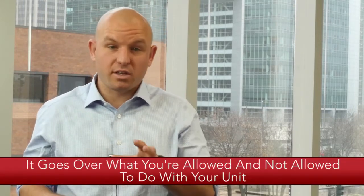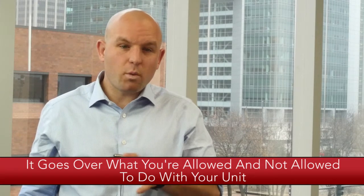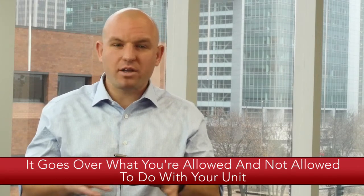If you're buying a condominium or a townhouse, you will be provided the HOA documents. You'll receive CC&Rs and bylaws for the HOA, which are basically the rules you'll have to abide by if you decide to purchase a property within the community. It goes over what you're allowed and not allowed to do within your unit. Most HOAs will basically let you do any remodeling you want inside as long as it doesn't affect the structure of the building or cause issues for other units.